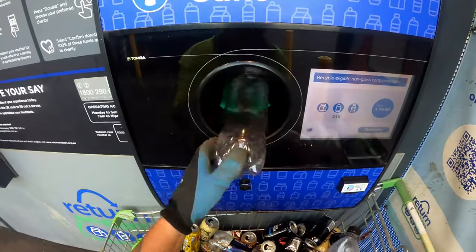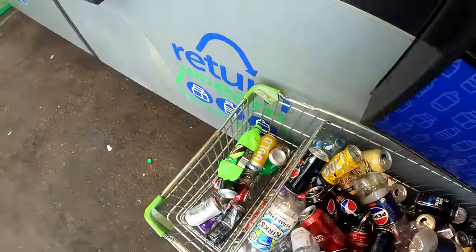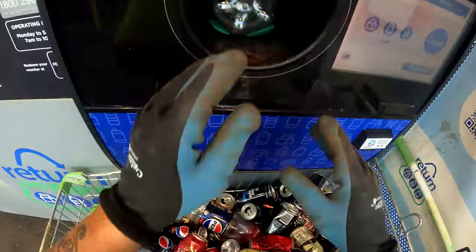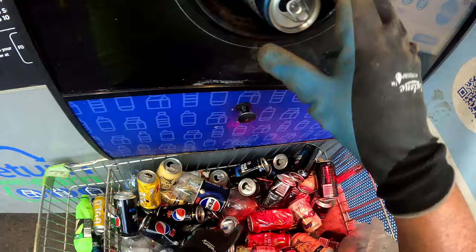Oh, that one's got no label. How'd that one slip past me? Where's the label gone? Oh, we'll just sit him up top. Don't know how that slipped past me. Oh, the one that sorted it out. Damn.